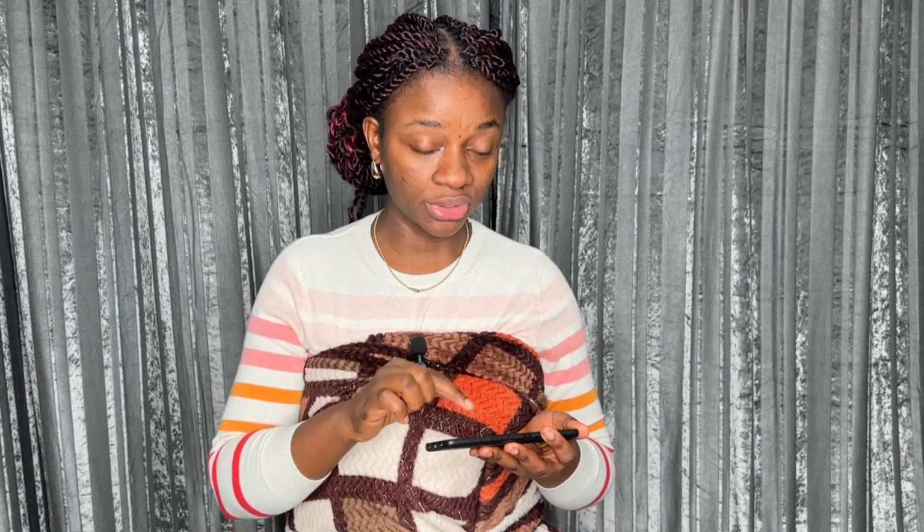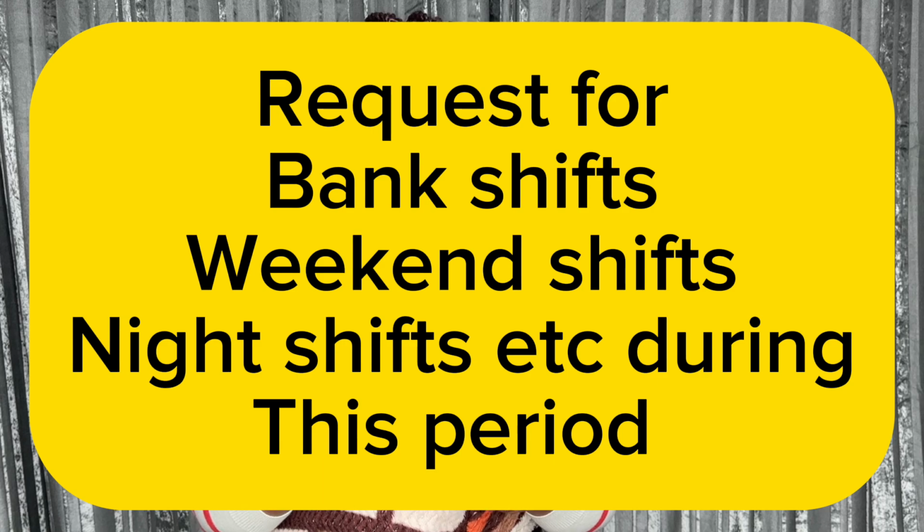I'm able to earn. So when they are calculating this money, they actually will add all your bank pay, your weekly enhancement, your weekend enhancement, night enhancement, all the enhancements that you usually get when you do all of these overtime shifts. It will all be added to the pay. So it's not just basically your basic earnings. So that's the good thing about it.